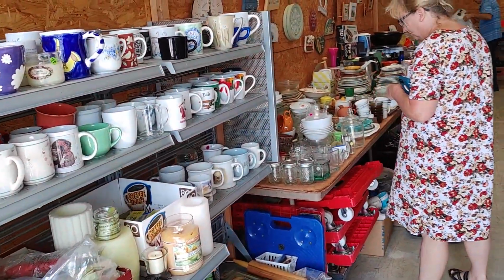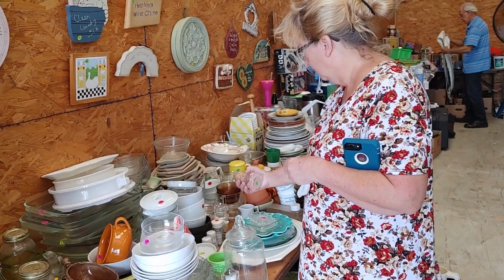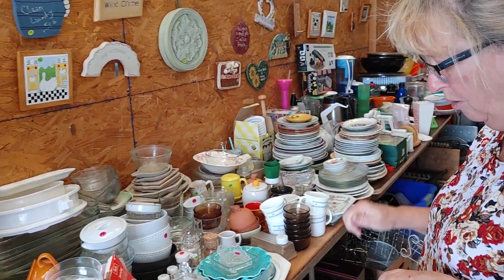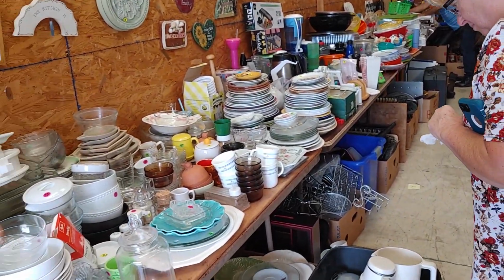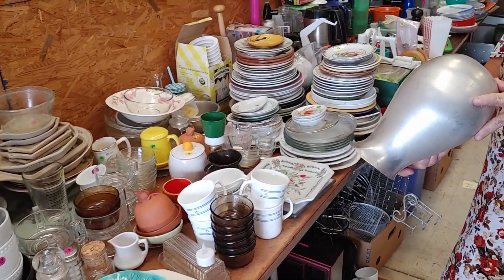Well, we didn't find anything in the first storage unit, so we came over to the second to see what we could find in here. There's a lot to look at. A lot. You have to go through it more than once because you miss so many things. It's really nice to know. Thank you for bringing me here.